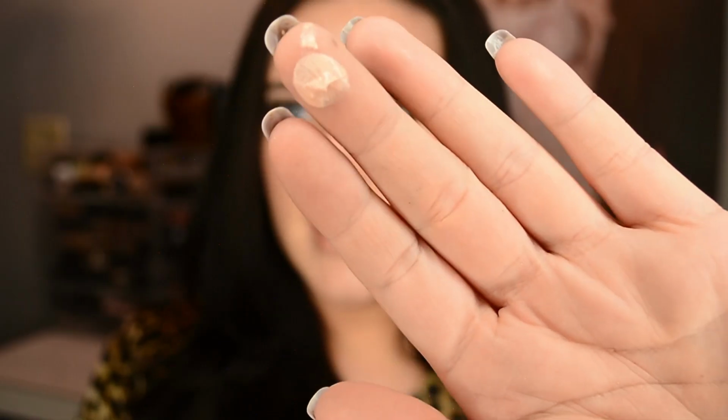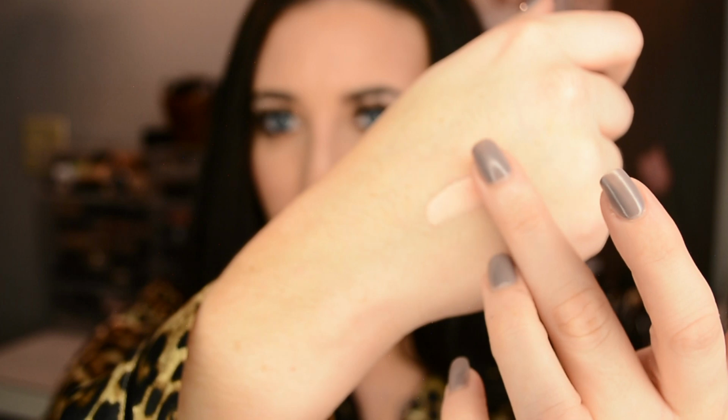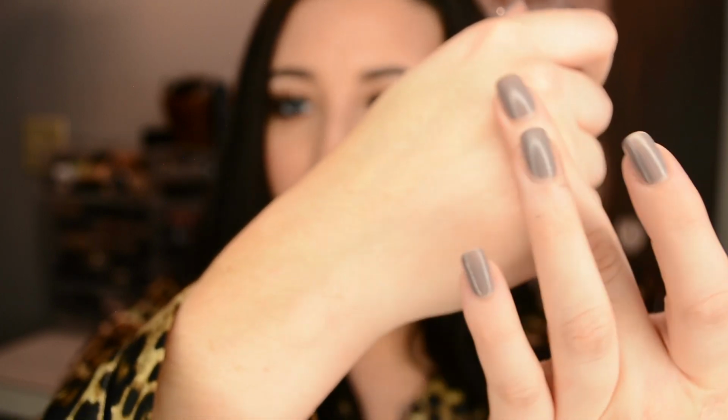Anyway, the reason why I love this eye cream is because it's a little bit tinted. I'm going to show you up close really quick. I've got a bit on my finger. So this is the eye cream here. It has a bit of a peachy tint to it, and it does provide a little bit of coverage for under your eyes. And I don't know if it's going to pick it up.